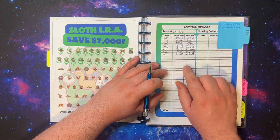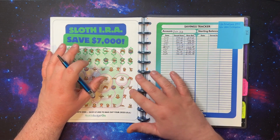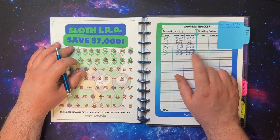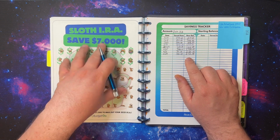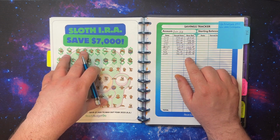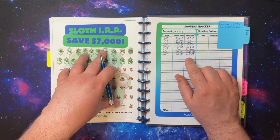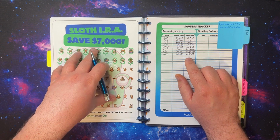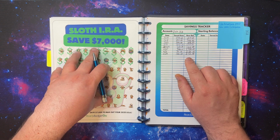I'm not tracking whether it's going up or down. I had money in my Roth IRA already from previous years, so I'm not monitoring the fluctuations of it. I'm just looking for how close I am to hitting the cap, which for me this year is $7,000. If you've not yet reached your 50th birthday, you can contribute up to $7,000 to your Roth IRA each year, or this year anyway. And if you are 50 or older, then you can contribute an additional $1,000 for a total of $8,000.